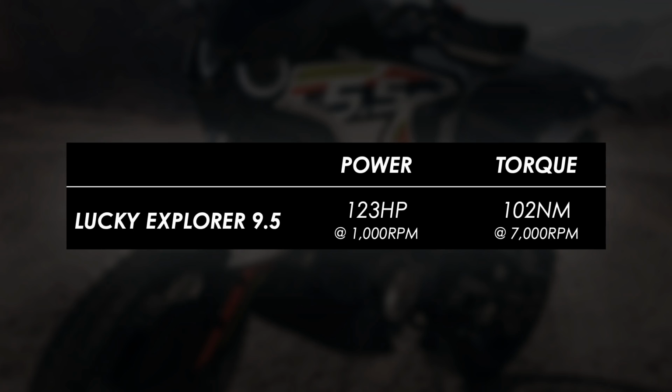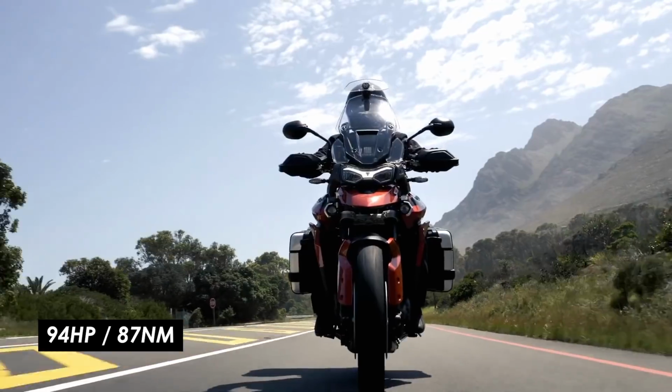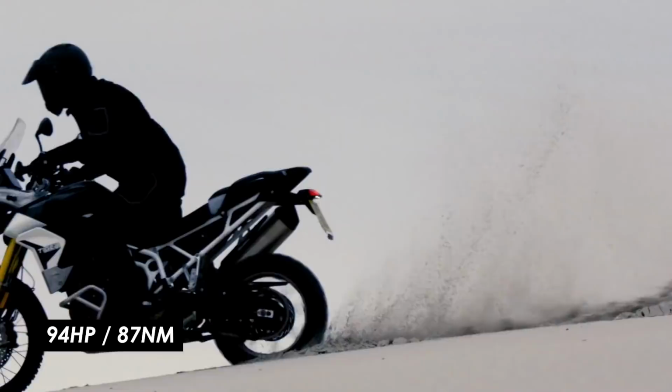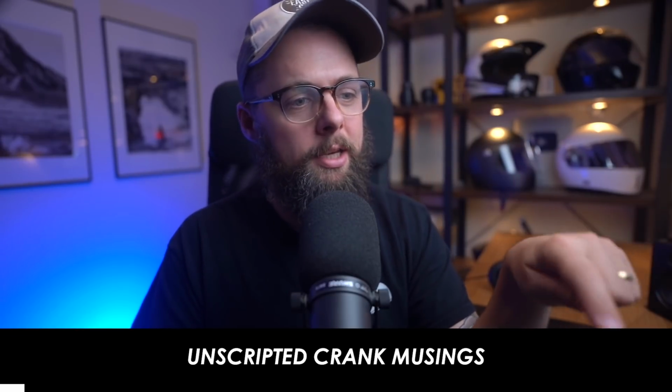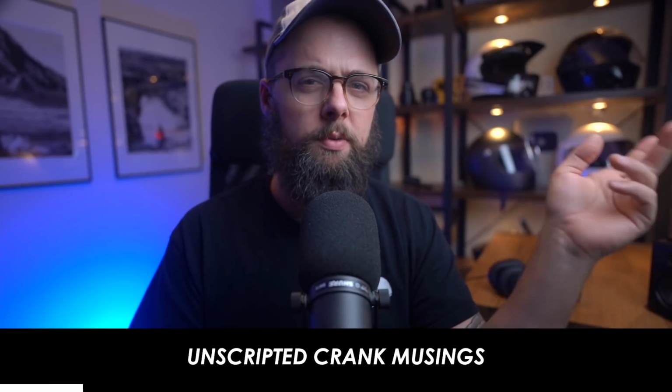Pretty impressive figures, and certainly a bit more than something like the Tiger 900, which uses a similarly sized inline triple. That bike makes 94 horsepower peak and 87 Nm of peak torque. Interesting that Triumph went down the T-plane crank route on the Tiger 900, and I think the new Tiger 1200, which is coming out soon.